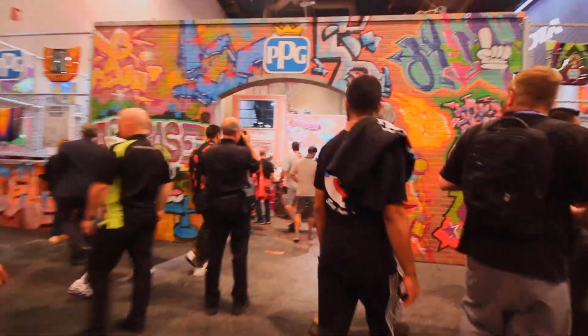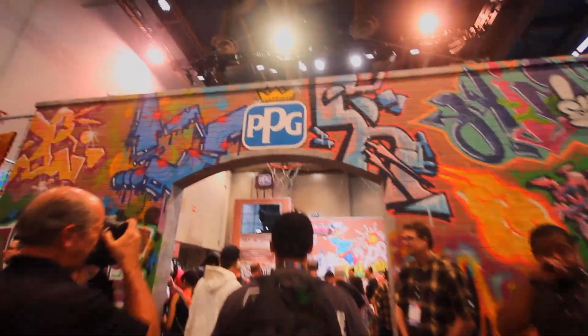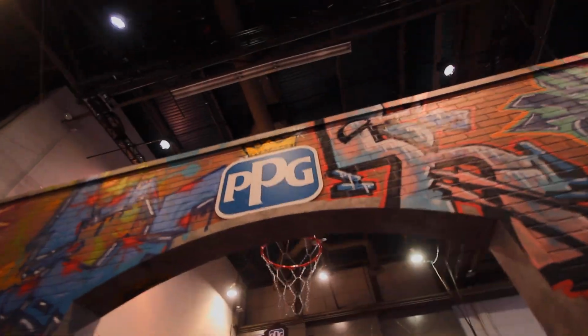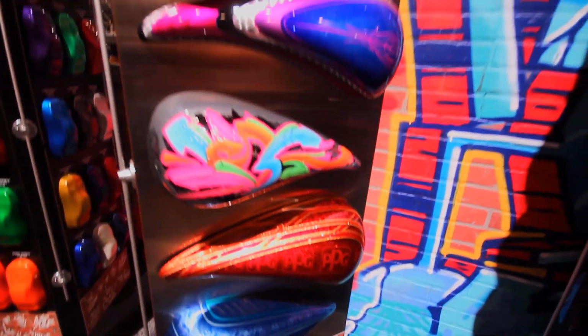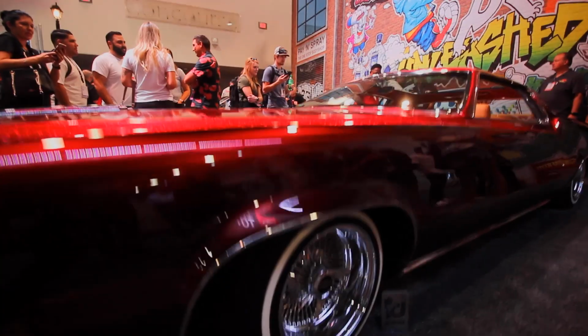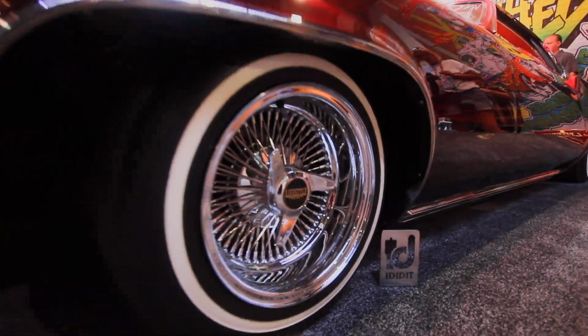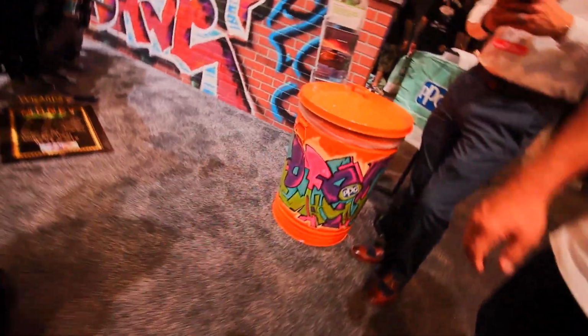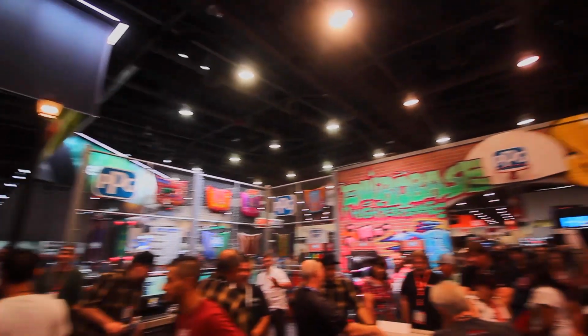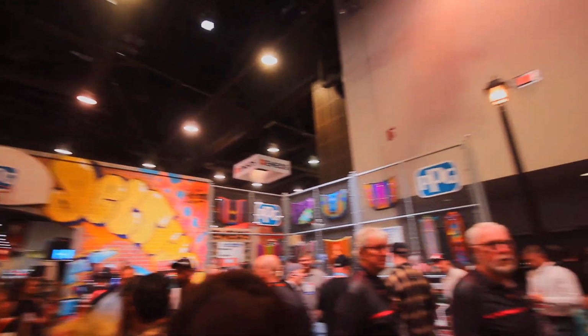So this is a PPG booth. They are known for having a lot of color in their booth. They're really pushing custom colors. I mean, the flake that you see on these is something you'd see from like House of Colors or something. I wish this camera picked up the color of this red, because this red was a lot stronger. Even painted the trash cans in here. Bike with some gold leaf on it. Pretty cool for PPG to have their booth look like this.